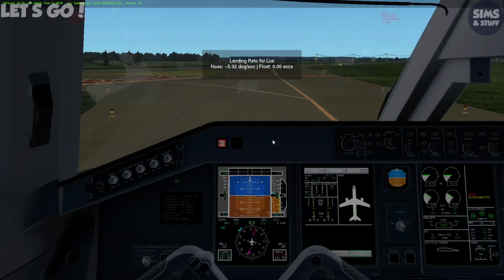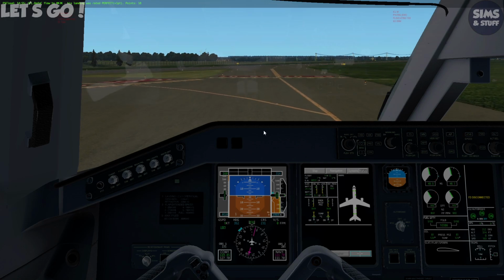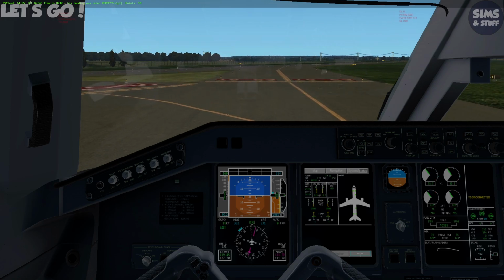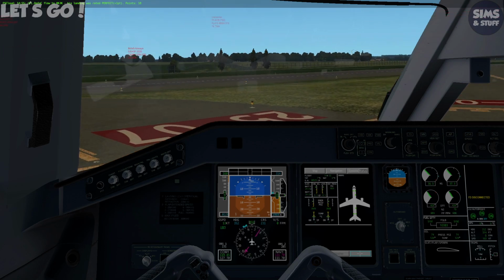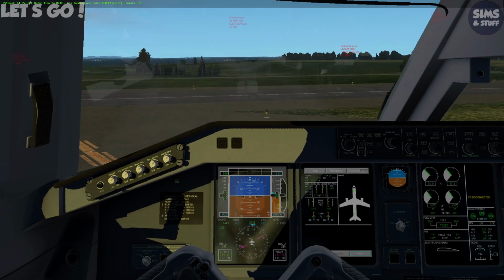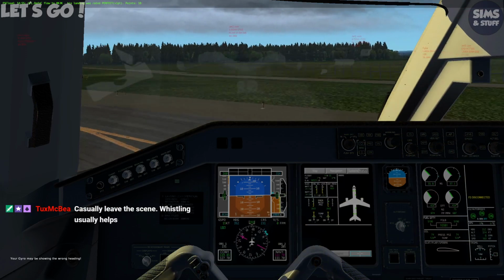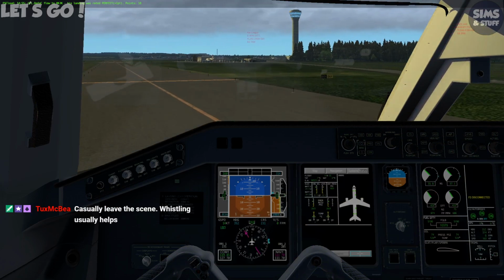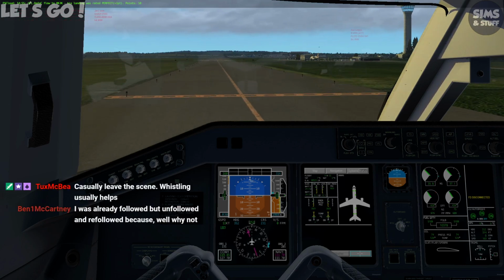Right, there we go. At least we can taxi to the gate. I did really enjoy having the, apart from taking off towards me, yeah, casually leave the scene. Nothing to see here.